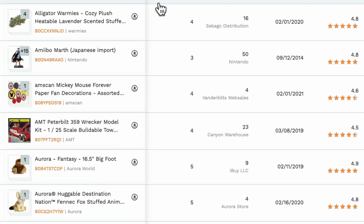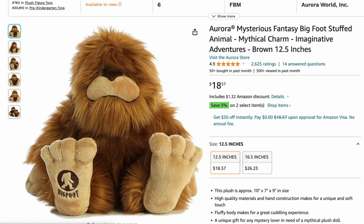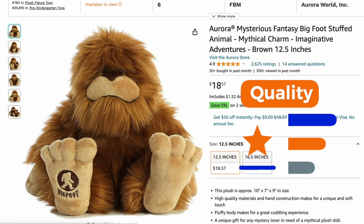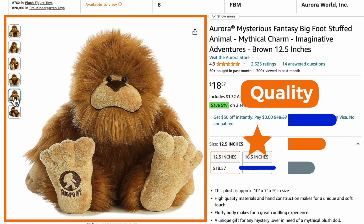And then once I find something that I'm interested in within product database, you can link right to the Amazon listing. So I'll go there and take a look at the listing. And on the listing, I'm looking for a couple things. One, I'm going to look at the quality. I'm going to look at the number of images and how the listing looks overall.